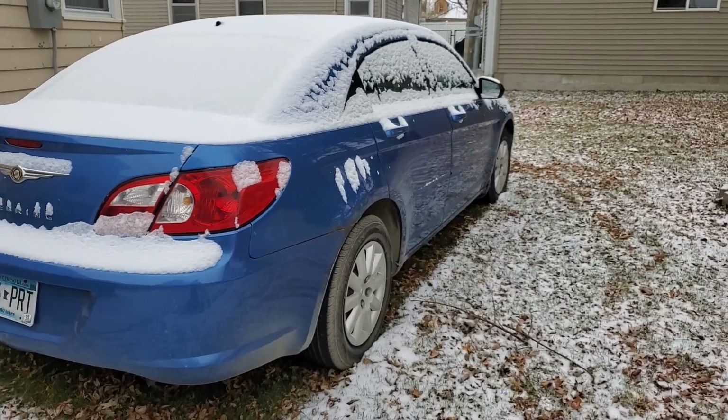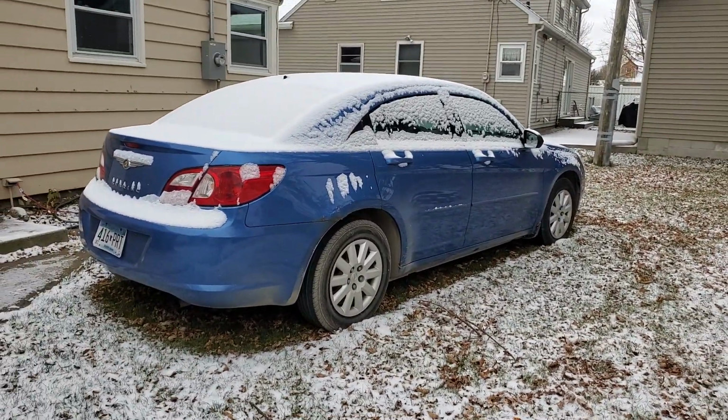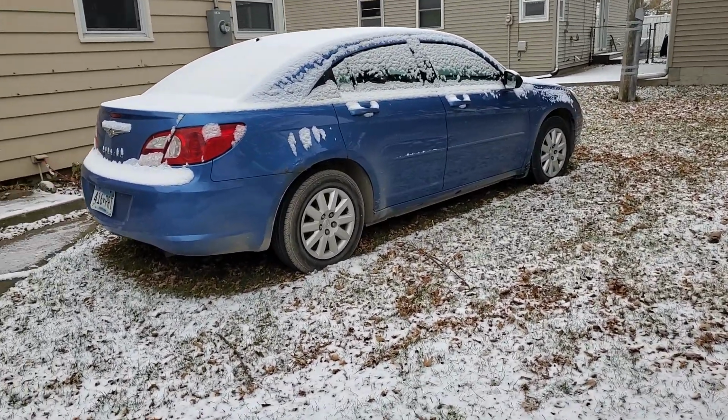I know I'm going to see something in the comments. That's a girl car. It's a winter beater. Doesn't really matter. But it's in good shape. I got a good deal on it.